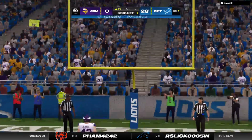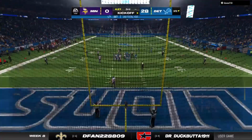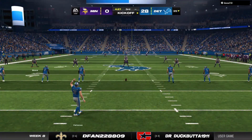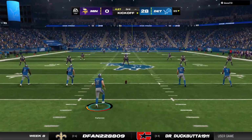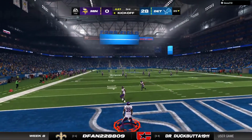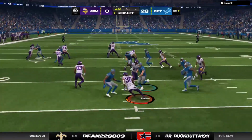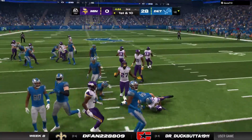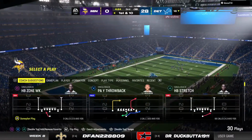Extra point by Patterson, up and good. And it is 28-0, Lions 28, Vikings nothing. Riley Patterson to kick off for the Lions. Patterson back out there to send this one away. Nwangu now from his end zone, and he had no room to run as he's tackled down inside the 20.